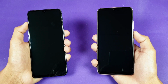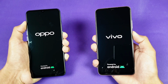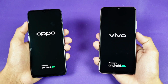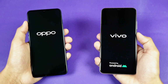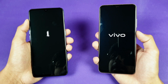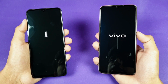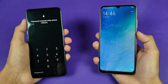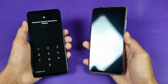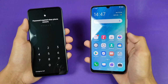Let's quickly boot both of these phones up at the same time. Here we go. And you can see the logo came up first, a little bit faster on the Reno 3. Oppo Reno 3 is running on the latest software version, which is Android 10. And you can see the Vivo S1 Pro is just a tiny bit faster there, while the Oppo Reno 3 is also right behind. And the Vivo S1 Pro is still running on Android 9 Pie. We don't have the Android 10 update on the Vivo S1 Pro right now.